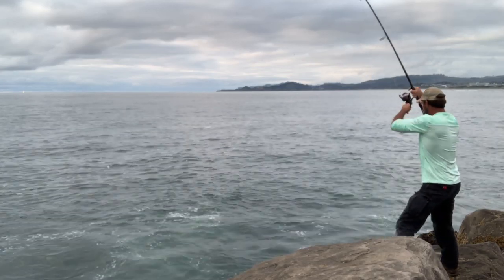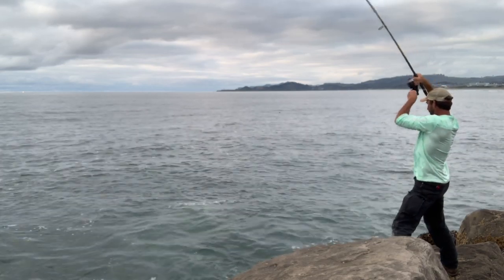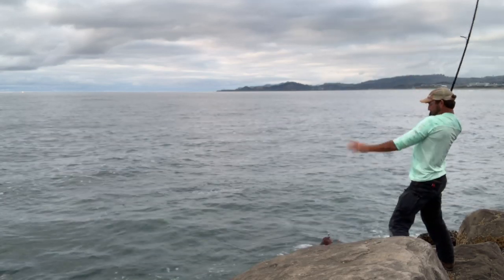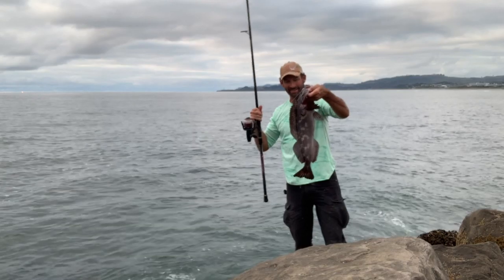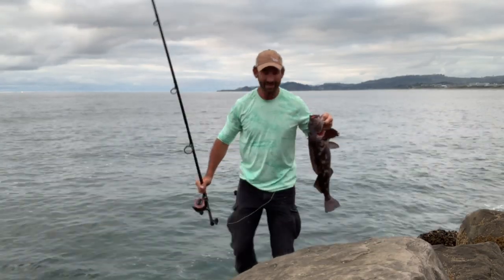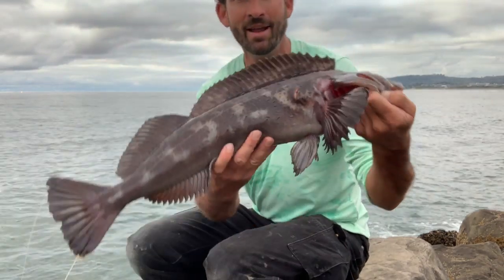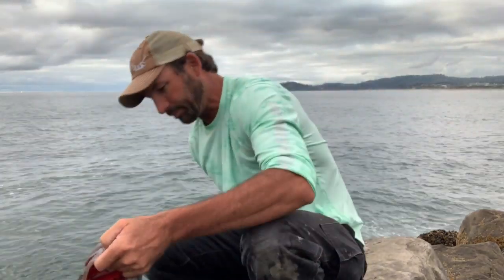Fish on. Yes, sir. Yes. Look at that. Yeah. Woo! Check that out, guys. Oh my gosh. This is the craziest fishing I've ever done, I swear. Oh my. Another nice keeper lingcod down in Newport Jetty. Holy cow.